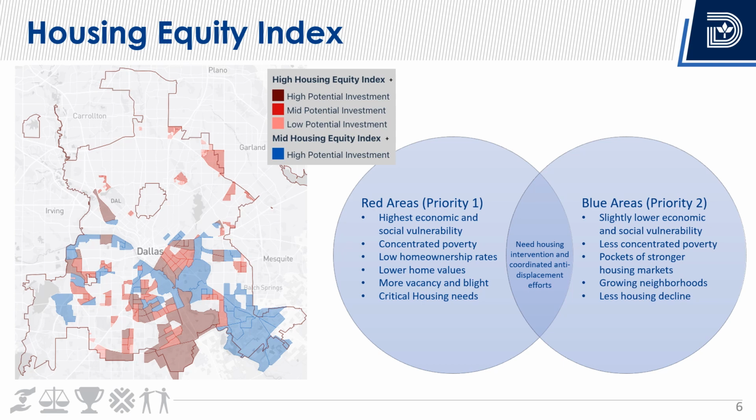The red areas have higher economic and social vulnerabilities and more concentrated poverty. These areas are where priorities might be more affordable housing, but the condition of the properties that are there now might also need some investment, and there's more property vacancy and blight. These areas can use the programs offered by the housing department.